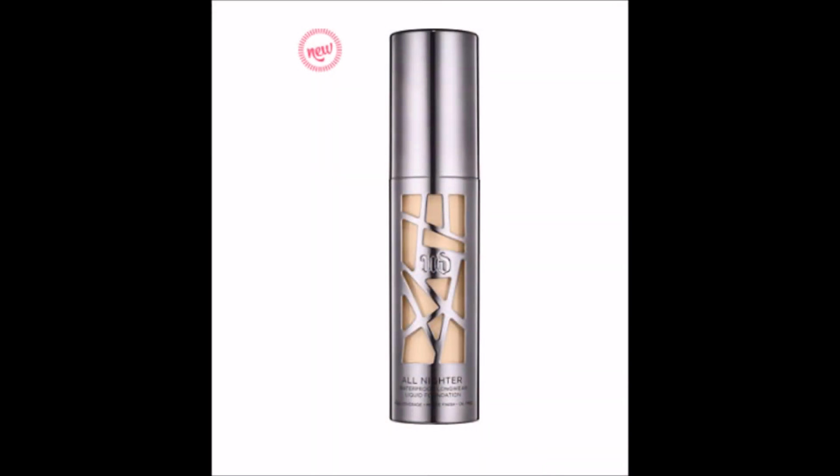Next up is the Urban Decay All-Nighter Liquid Foundation. It makes me very sad that I'm not going to purchase this product, at least anytime soon. And if it were on sale, maybe, but this is $40 for 1 ounce of foundation. I'm sorry, I can't spend that much on 1 ounce of a foundation. I can't, I really can't.